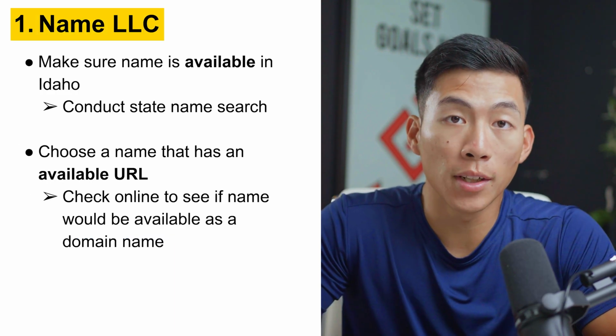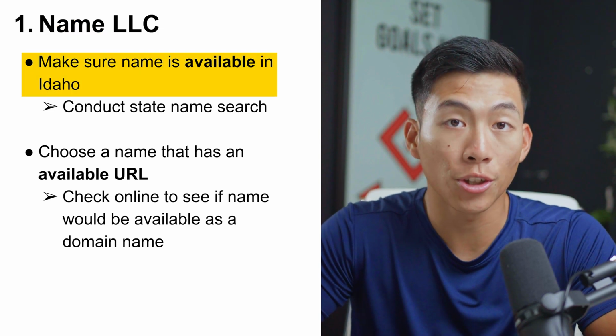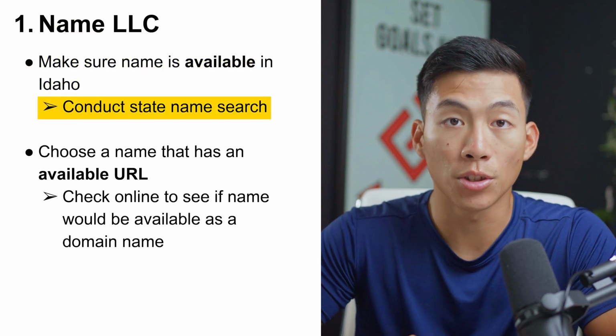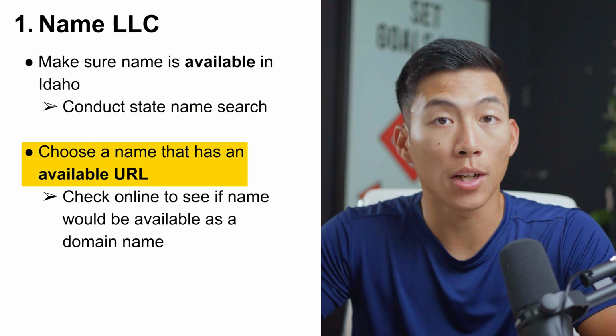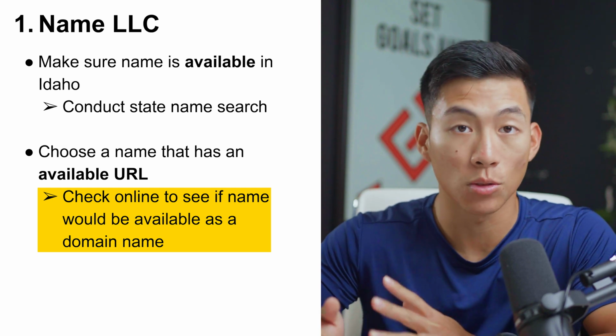Okay, now step number one is to name your LLC. And there's a couple things that you want to do with this. First is you want to make sure that your business name is actually available in the state of Idaho. To do this, all you have to do is go to the Secretary of State website. You can conduct a state name search. And while you're at it, we also recommend checking if your business name is available as a URL for like a business website or something like that.